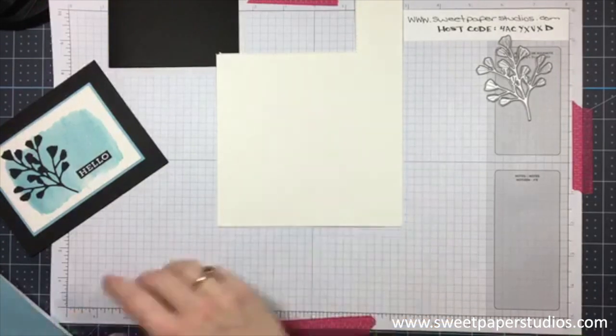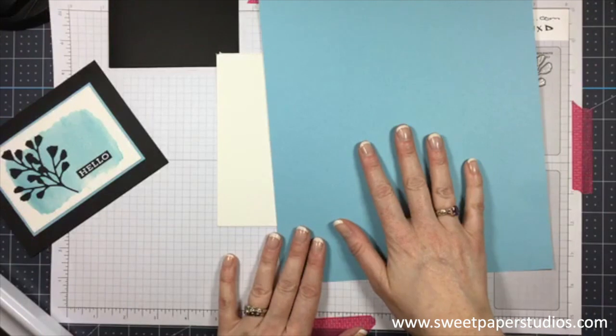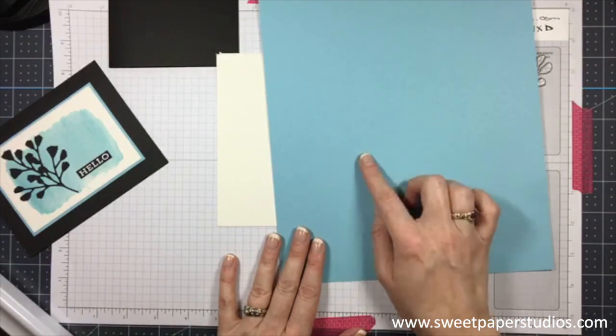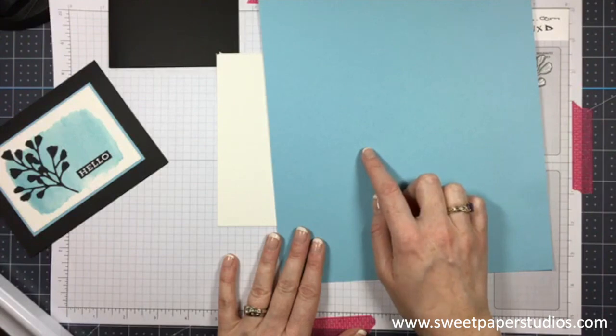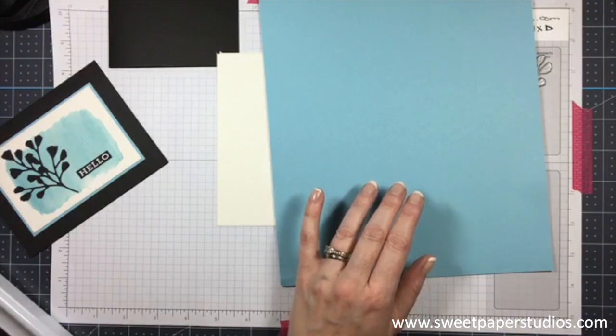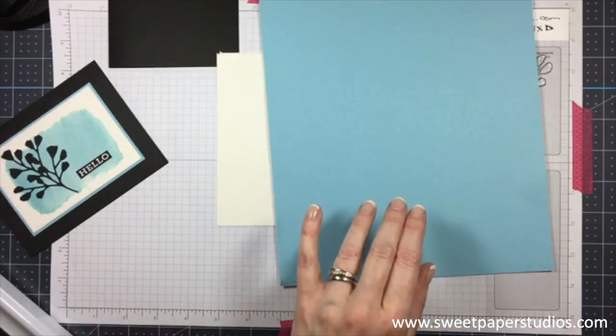So along with the watercolor paper, as I said, we're using this balmy blue color. And actually, I haven't had this color until a few days ago. I don't know why I waited so long. It's gorgeous. So let me just find my balmy blue ink has seemed to have disappeared.